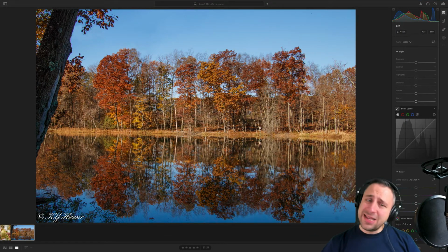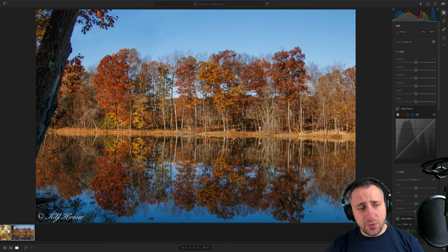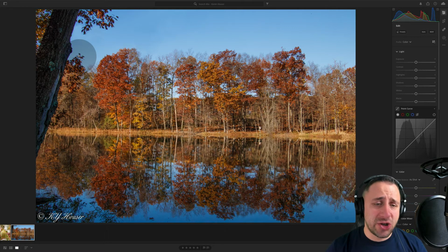So this is quite a nice scene. I quite like it. I'm personally a big fan of reflection when it comes to landscape photography because I think it really adds a beautiful feel to the overall photo. Shame for this piece of wood here. I think it takes a little bit of the attention away, which is a little bit of a shame, but overall it's a lovely image.